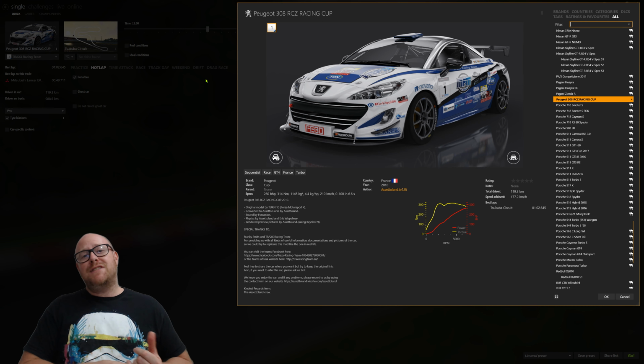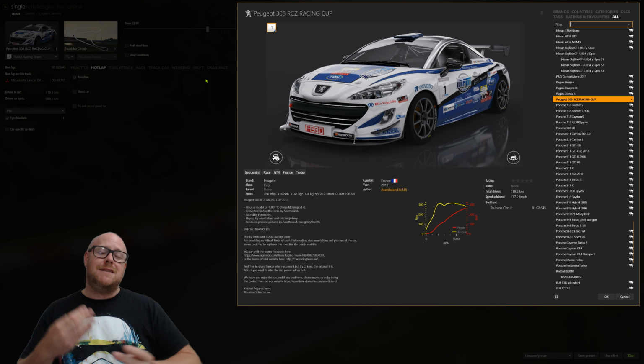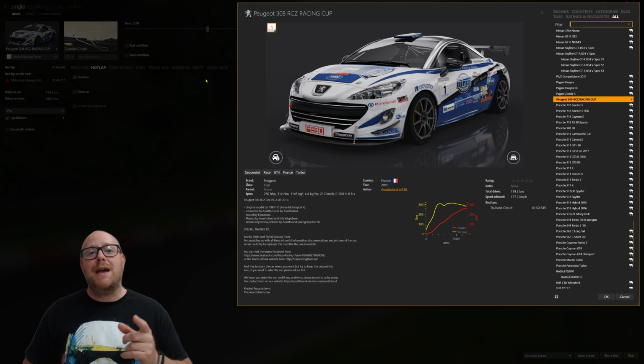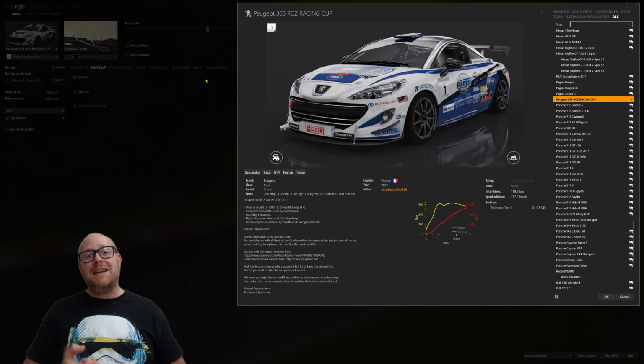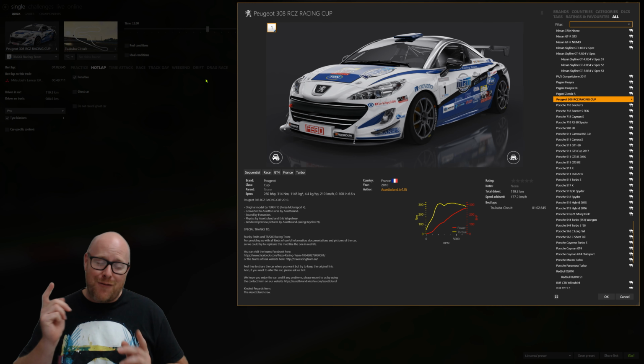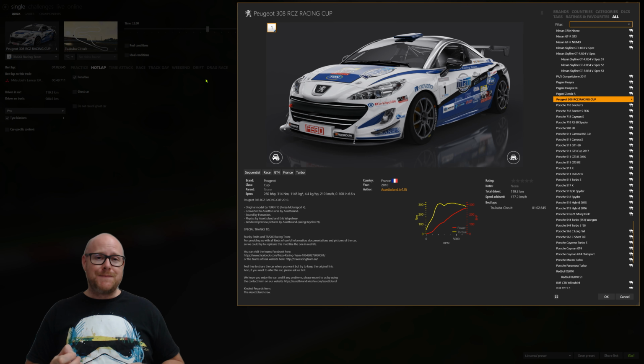That being said, with slick tyres, although it's going to lose ground on the straight because it's down on horsepower, it might make it up in some of the corners. So comment down below if you can guess where this is going to come on the leaderboard before we even get it out on track.